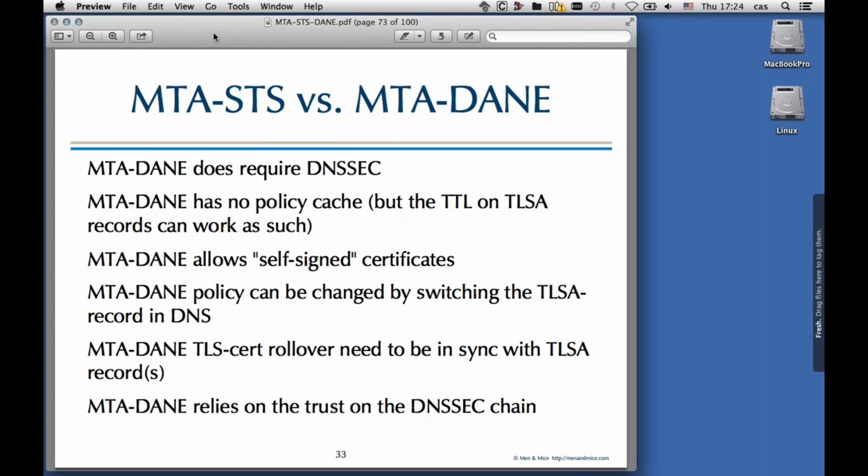It even promotes that. And you can even work with certificates that are expired, because with MTA-DANE, all that is required is that the certificate matches the TLSA record. Even if the certificate is expired, the expiry fields will not be checked in MTA-DANE. As long as the TLSA record is in DNS and matches the certificate, everything is good. The policy can be changed by switching just the TLSA records in DNS. With MTA-STS, you need to change the JSON document plus the TXT record. They need to match with the IDs.